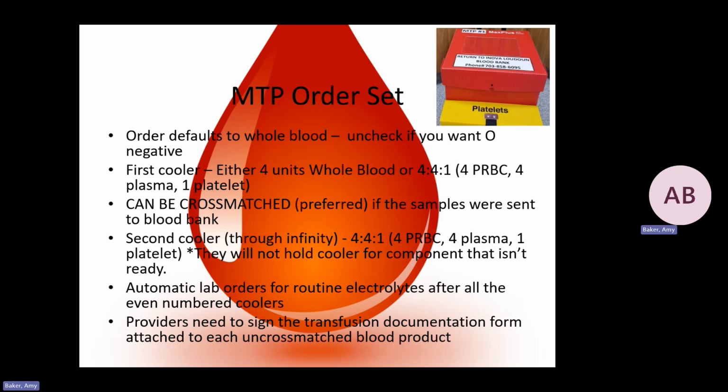Just keep in mind that they will not hold a cooler for a component that is not ready. They will go ahead and send it without the component, and then they will send the component when it is available. Okay. Automatic lab orders for routine electrolytes after all the even numbered coolers. Don't forget to watch for those and draw those as needed.